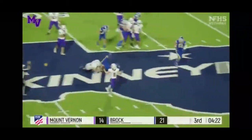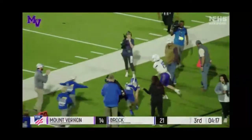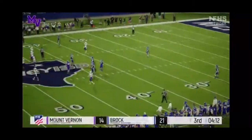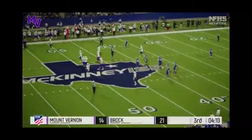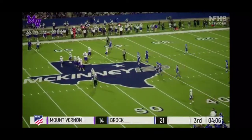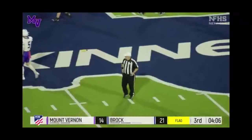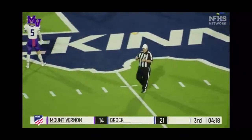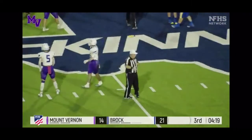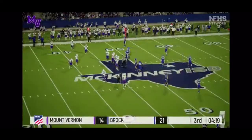Snap. Bennett, a little bit of pocket time. Throws it over the top, looking for Kaufman. Almost has Kaufman. Just caught it on top of the defender's helmet there. Couldn't haul it in. Looks like we got a flag down on top of the first end on the McKinney logo. Holding on the offense. And it's going to be holding, 10-yard penalty. Second down. So looking upfield for Kaufman. I believe that was the first time tonight.